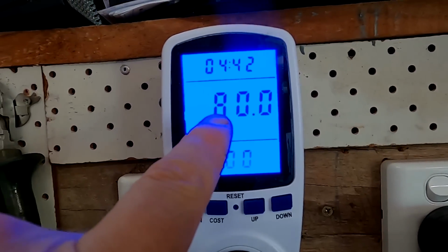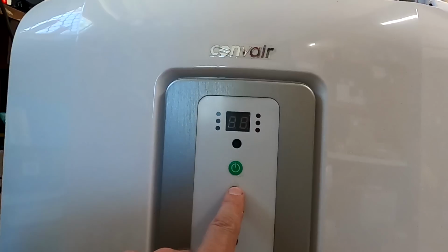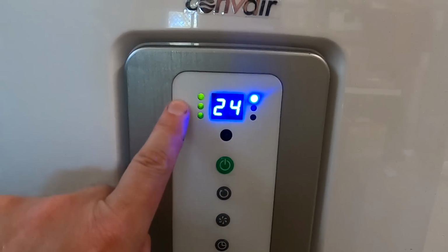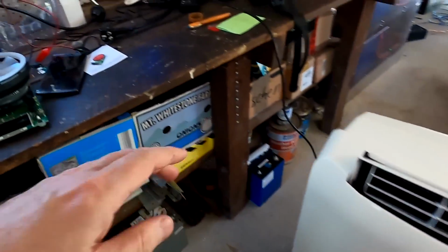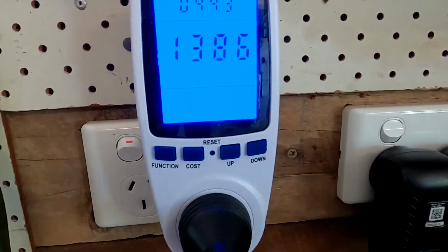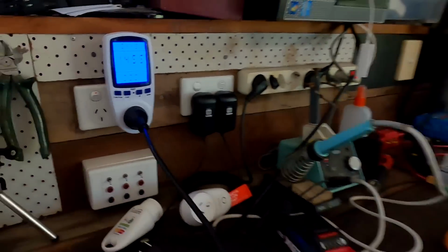Okay, so at the moment it's pulling 80 watts only. This is for the fan. This is the maximum speed of the fans. But there's no cooling yet. I hope this bastard works. Whoa, something happened, something happened. And we are pulling 1.4 kilowatts. Oh yeah, it's getting cold, I can feel it. Guys, it works, it works. It is getting cold.